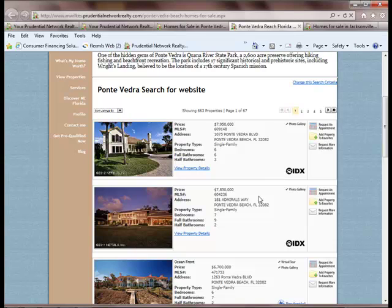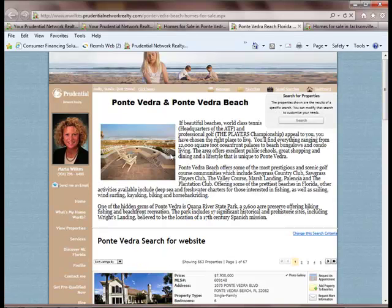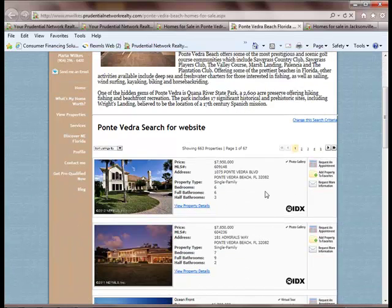So it's showing properties for sale, and it's always updated, so you'll never have to worry about updating this page with listings at all. Like I said in the message, you could almost set it and forget it. What we'll do is show you how to create this page on your site content page, and then we'll step through how to glue these pages together.